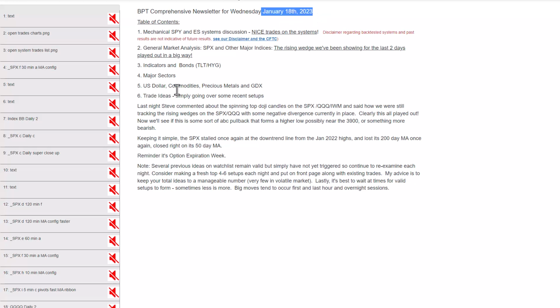Okay, here's the table of contents. Before we get into the general market, we're going to discuss our mechanical trading systems. Very nice trades by the systems. We had 4 systems that were short coming in today, and they all closed out for very nice gains. And after we discuss that, we'll move on to the general market.